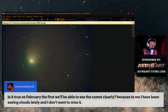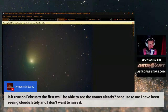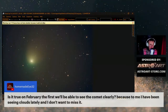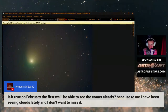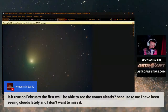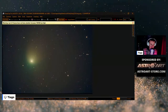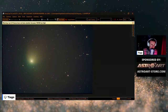They don't know for sure, but probably on February the 1st at night will be the peak of visibility. That means that the comet will be brighter and nearest to Earth. But they are not sure. They say there are chances that we can see it. Science Times.